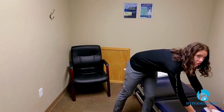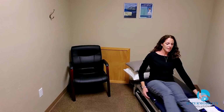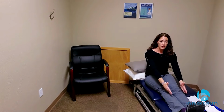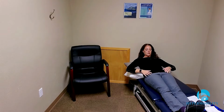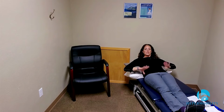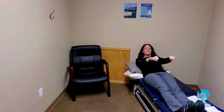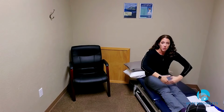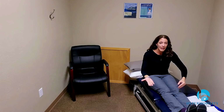One of the ways you can check yourself is lying with your feet straight out in front of you, and then lying straight back. You can have a partner check those hip bones to see, do they look straight, do they look off? And then the other part you can do is have somebody physically help you go from lying down to sitting in a long sit position, if you can tolerate this. Some people can't. If you can't, don't do it.